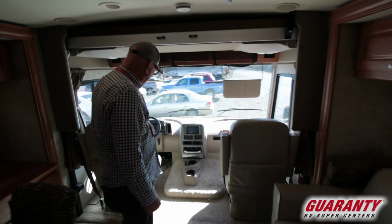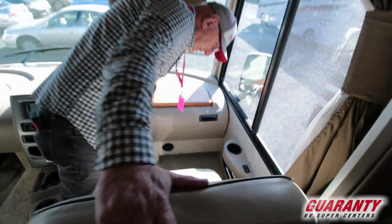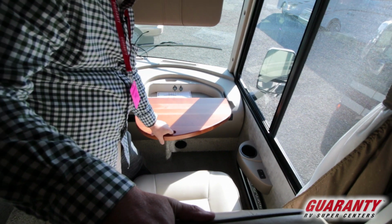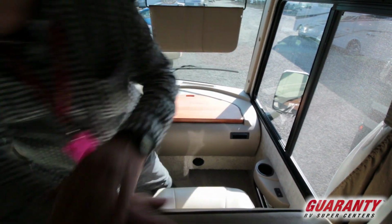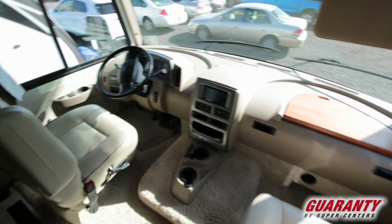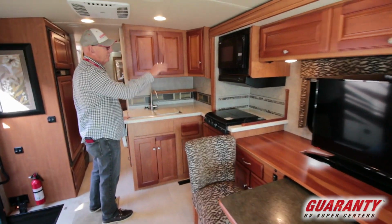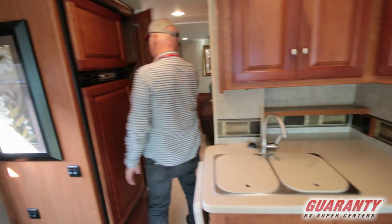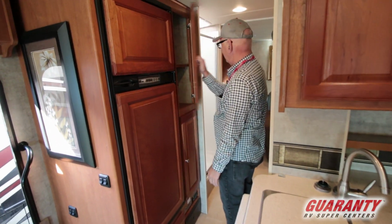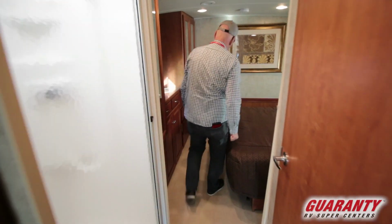As we're up in the driver passenger area, we go back, we can see the view window. Of course, here we have our passenger side table, working table. Fold up leaf, double sinks, 3 burner with convection microwave, double door fridge, pantry here to the side. Split bath back here. Now you can see back here because of the 3rd slide.